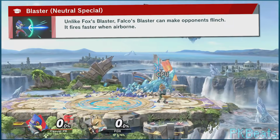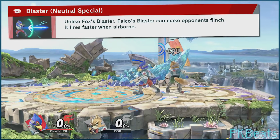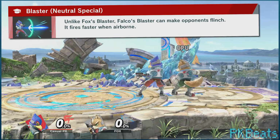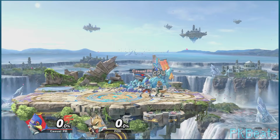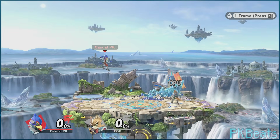Next, Falco has a tip saying that his blasters fire faster in the air. This was something that made sense to me and almost felt like something I already knew, but when I tried testing it, I couldn't tell the difference. So I went frame by frame to see for sure.